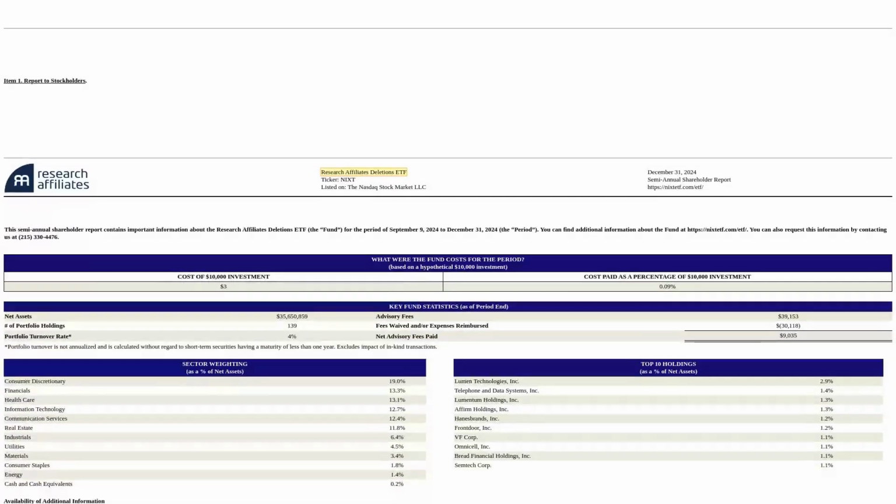So, what is this fund exactly? It's an ETF with the catchy ticker symbol NIXD, which attempts to mimic the Research Affiliates Deletions Index. Basically, this index includes companies that have been kicked out of major indexes. This fund is relatively new. It only started operating in September of 2024.